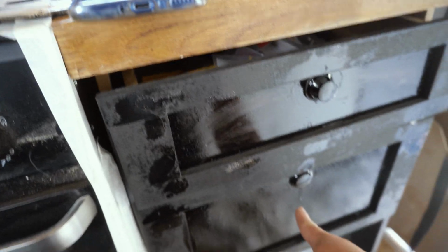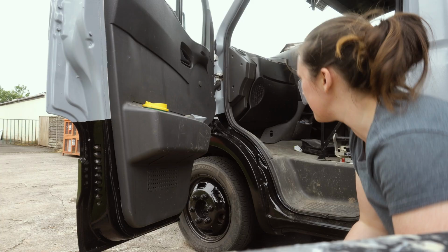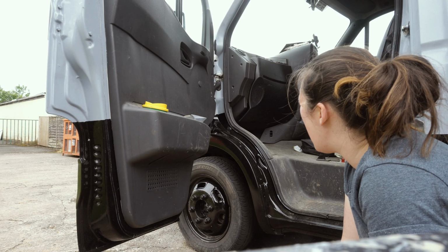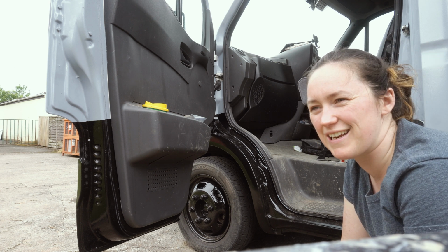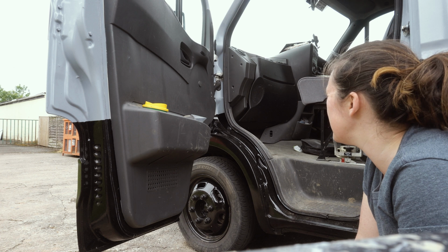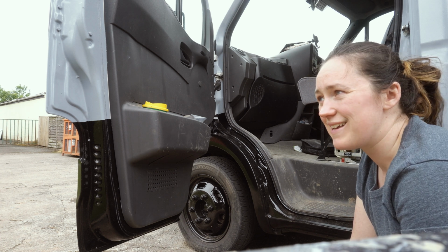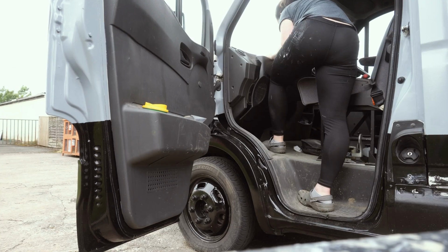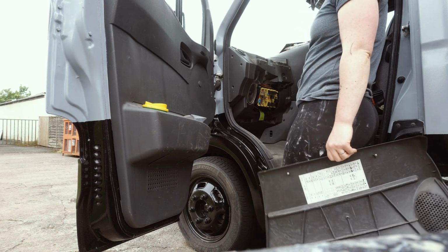Oh, I've got a drippy, drippy drip. Gotta get that. Okay, while I've been waiting for the paint to dry, I've been doing something a little bit crazy. I'm trying to remove the dash because I hate it and I think it's really ugly, and I might see what I can do to update it, but the first thing I have to do is get it out. Yep, that's what I'm doing. So many fuses!